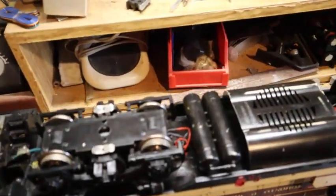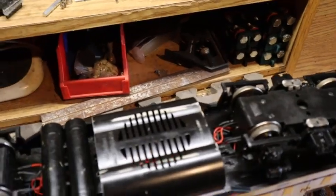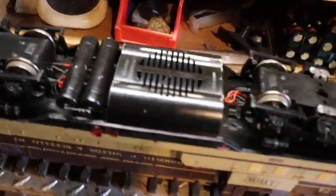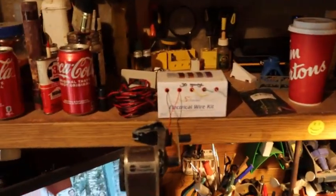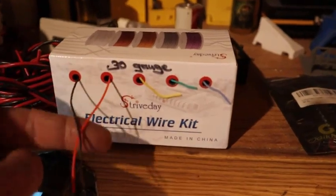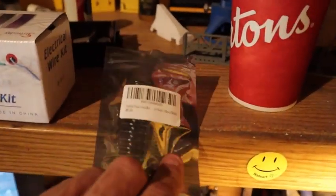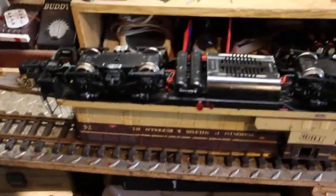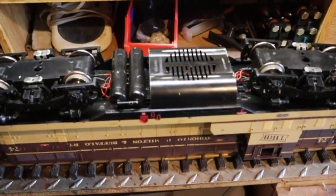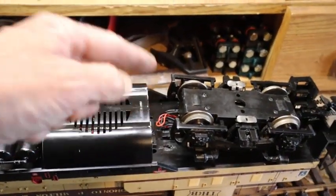Again, the wires down here and over here, they broke on me as usual. So, from Amazon, I picked up some of this wire here, which is really flexible wire. And I picked up some clips, little pins, and wired it all back up. And with the help of John from Winona, he helped me figure out the wiring in here.